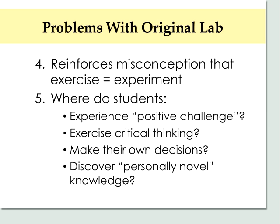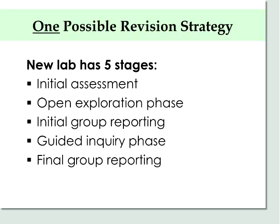as an experiment. So in looking at this lab, what I asked was where do students experience a positive challenge? Where are they being surprised by what they don't know and being forced to think about it and exercise their critical thinking? Where do they make their own decisions? And where do they get to discover something that's novel? It doesn't have to be novel to you and I, but it needs to be something that they can discover that's novel for themselves.